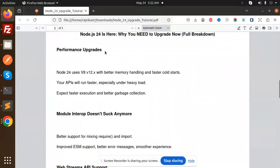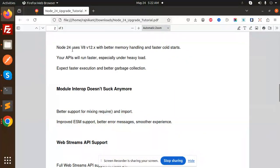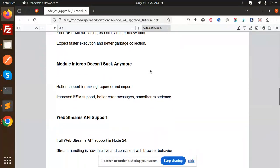Node.js 24 with performance upgrade. Node.js 24 uses V8 12.x with better memory handling and faster cold starts. Your API will run faster, especially under heavy load. Expect faster execution, better garbage collection.